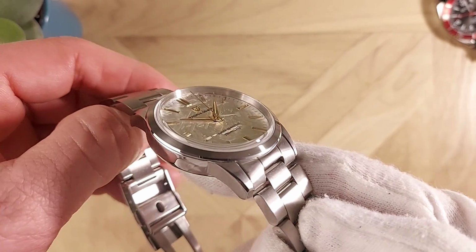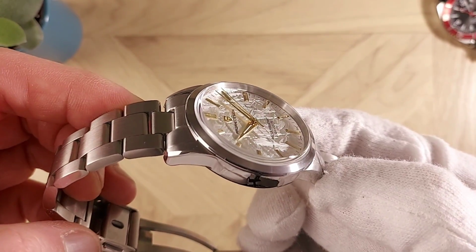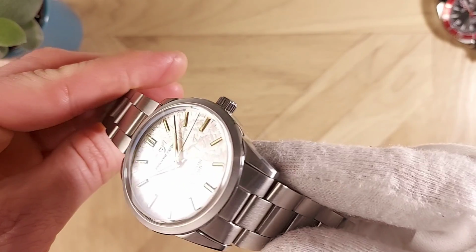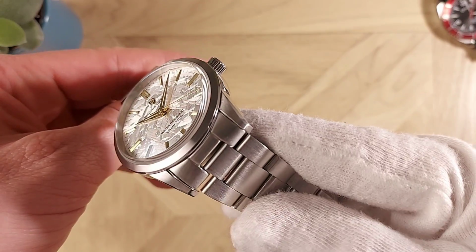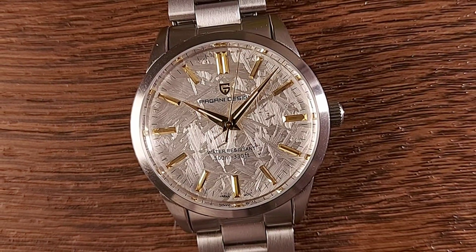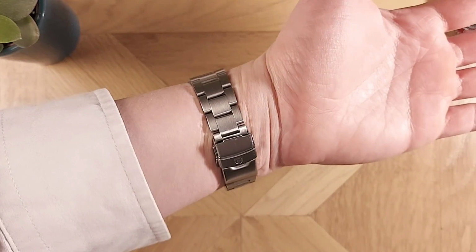Now the listing does mention 40 millimeters, but it's not. The diameter is actually just 38 millimeters, and that is a good thing, making the watch more nimble and robust. So here we do get a screw-in crown, a screw-down case back, a stainless steel case, and first-class bracelet. The links are actually held by screw pins. So you're getting a watch for $35 and a bracelet that's held by screw pins. This is unbelievable. The clasp is signed, milled, and with micro adjustments.